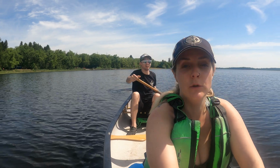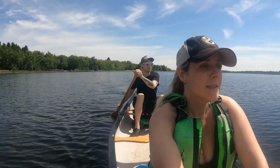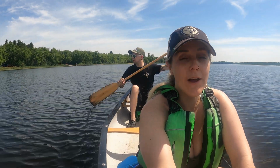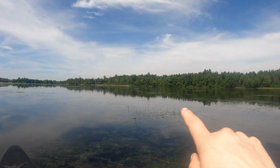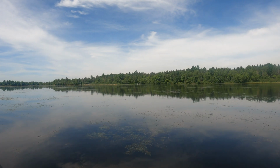So the plan for today is we are going to canoe up the Rideau River for maybe about an hour and a half, and we're going to try and find somewhere to have a nice little picnic that I've packed for us, and then we are going to turn around and come right back down. We're staying right over there. I can see our little dock from here.